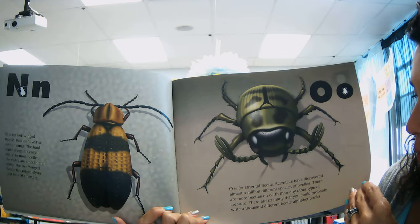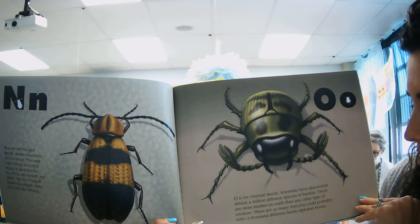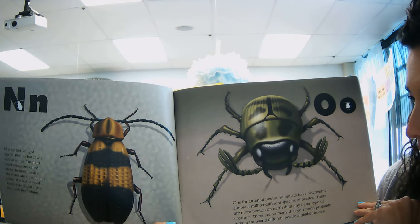O is for oriental beetle. Scientists have discovered almost 1 million different species of beetles. There are more beetles on Earth than any other type of creature. There are also so many that you could probably write 1,000 different beetle alphabet books.